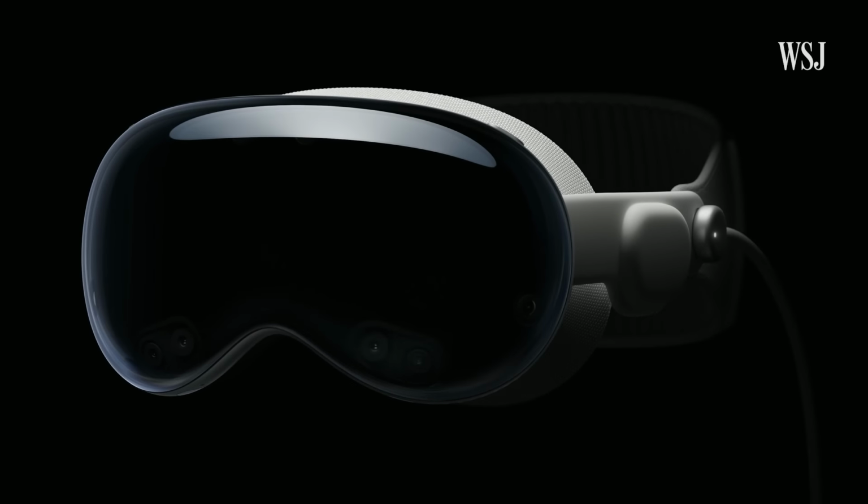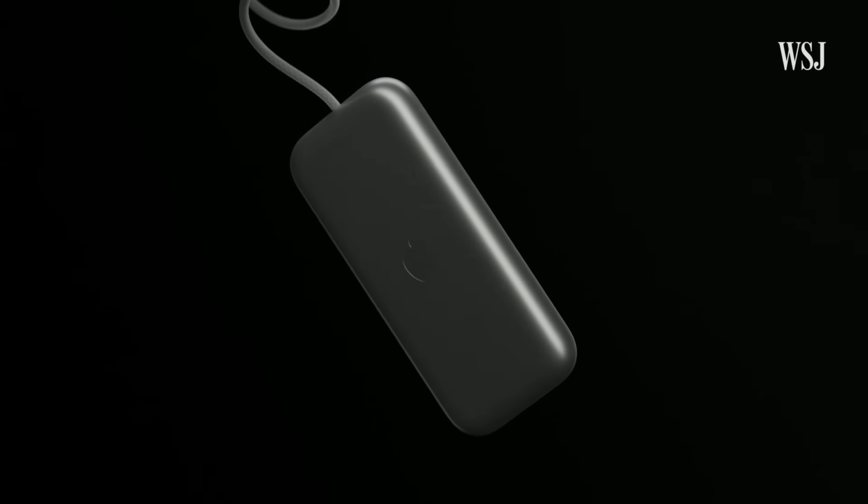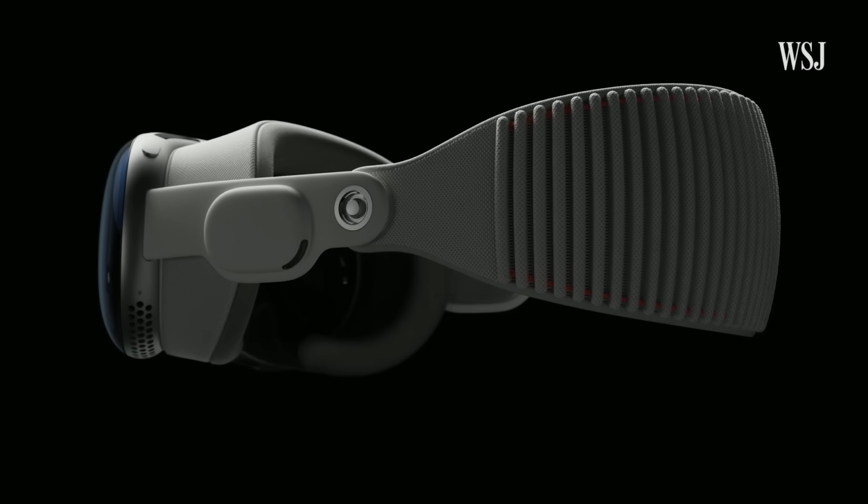One of the big reasons for that, a cord from the headset attaches to this battery pack. Apple says the battery will last 2 hours. You can also plug it into an outlet to use it all day. On the one hand, I'm excited not to wear a battery on my head. On the other hand, battery fanny packs.